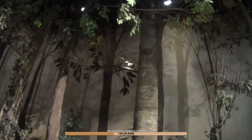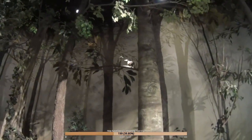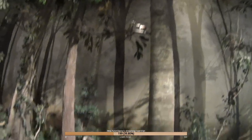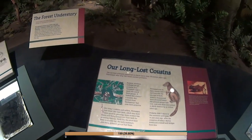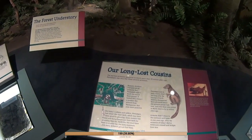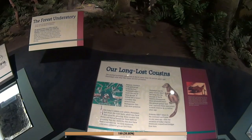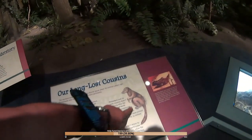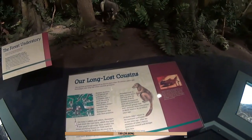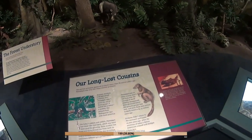So yeah, and then, oh, there we go. There are some of our close relatives. These are, is that Purgatorius? Who is that? Our long-lost cousins. Oh, Plesiodapus. There we go. Very cool. It almost looks like a cross between a lemur and a squirrel. These are what some of our early ancestors looked like.